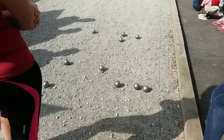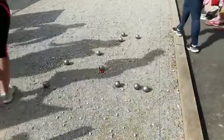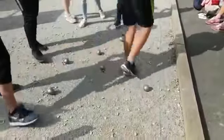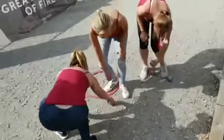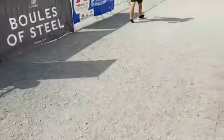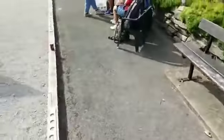So yeah, Sarah pointing. Just the one. So un point pour les filles. Ça fait 3-4. 4-3 pour l'équipe Lombard. So 4-3 to the southern team against the girls, Sarah Huntley, Lisa Golliger and Emma Longstaff. Girls trailed 4-0. Quite a few points back in a few ends.